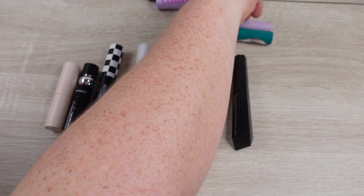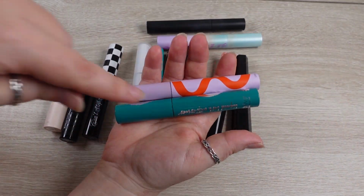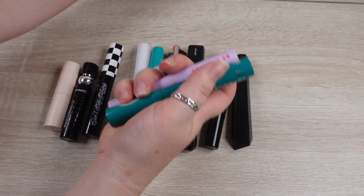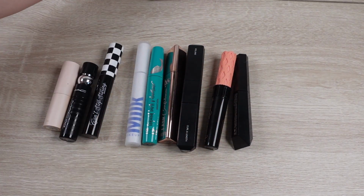Honestly, these two are kind of similar. One is a tubing mascara and one is not, but they both have the same amount of pigmentation and kind of give the same length and effect.